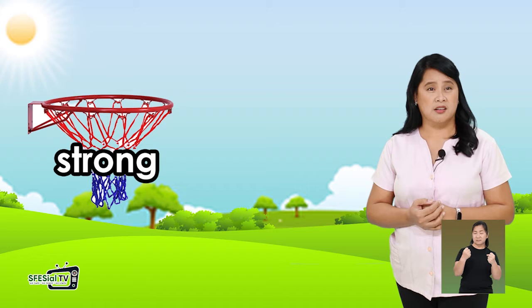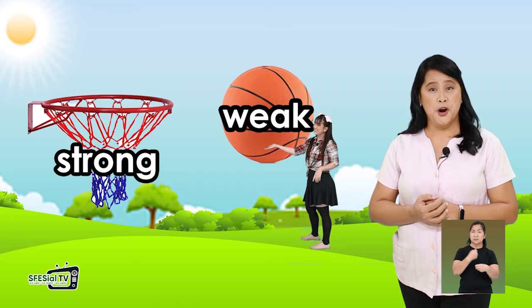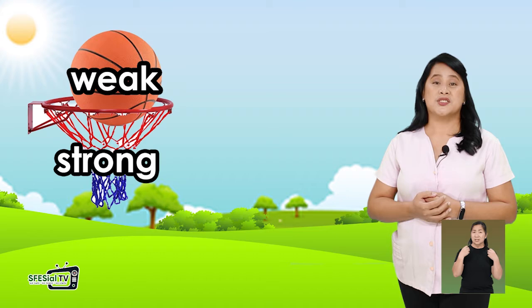Number 2. What word has the opposite meaning of the word strong? Arrange the letters in the ball. What word did you form? Wow! You got it! The antonym of the word strong is weak. Strong and weak are antonyms.